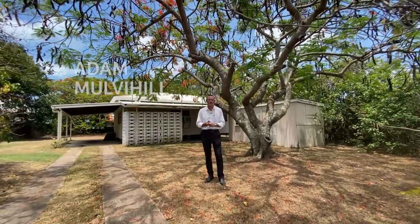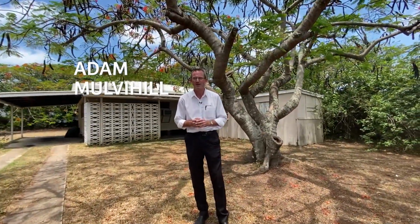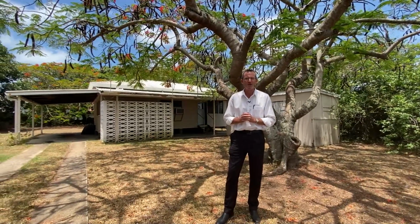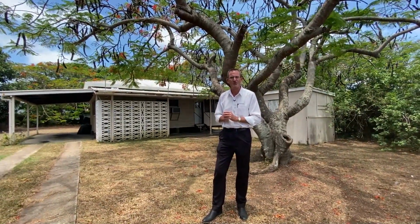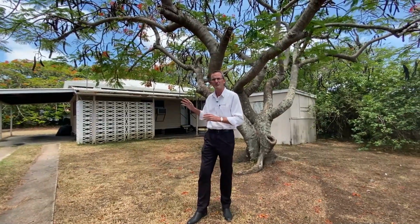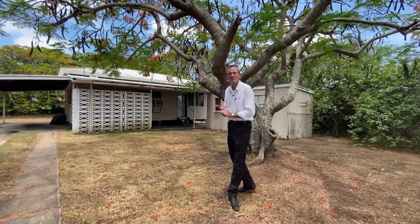I'm Adam from Rain and Horn in Hervey Bay, and welcome to 220 Long Street here in Pialba. This 814 square metre block features some lovely shade trees. It's nice and level, and of course only one street back from the Esplanade. The house is one of the original fishing cottages in the area. It features one bedroom, one bath. It's a nice comfortable little home for somebody looking to get into the market, a holiday home, or even an investor. Come and have a look.